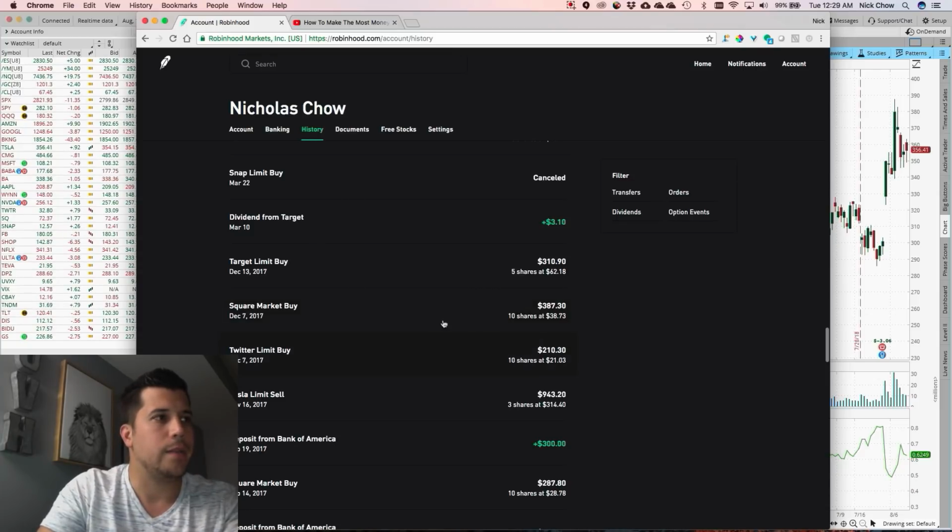Target's been paying some dividends, not a lot, but when you're trying to grow a small account like this, it's about accumulating. It's about getting shares at a good price. It's not about having hundreds of thousands of dollars. As you can see, the account has been growing pretty nicely over the past year. So I sold my Tesla, I bought more Twitter, I bought more Square, and I bought Target.